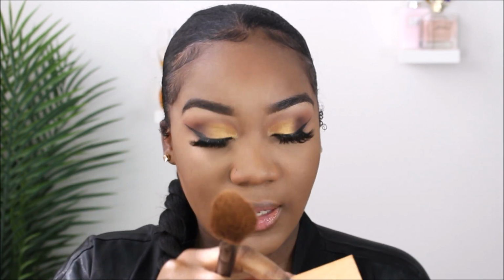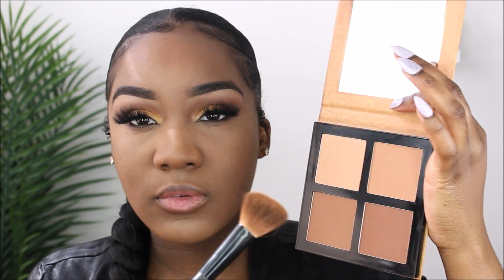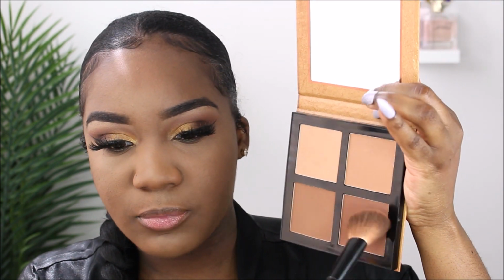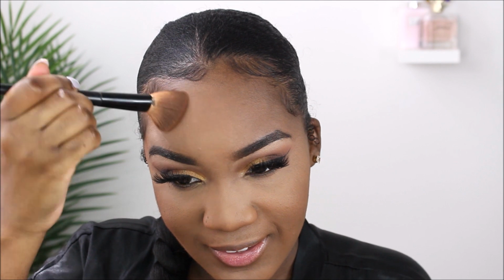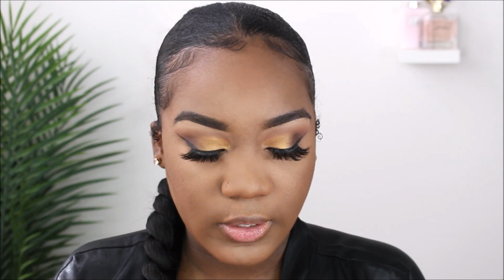So now I'm gonna go ahead and kind of bronze or contour. I'm gonna take this deep shade here. I thought this look was gonna go downhill. I really did. That powder really saved this look, for sure. Just gonna go ahead and contour my nose.